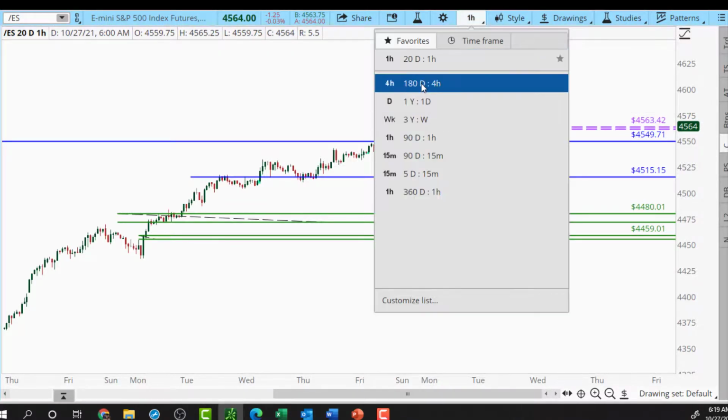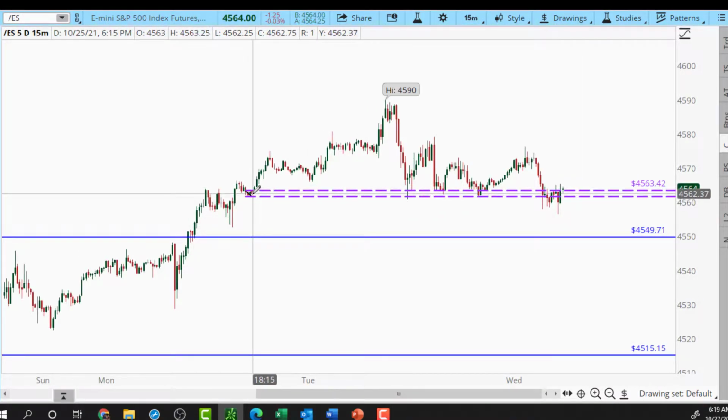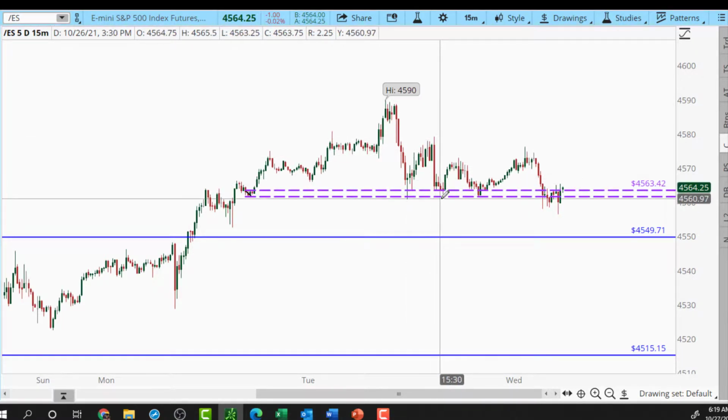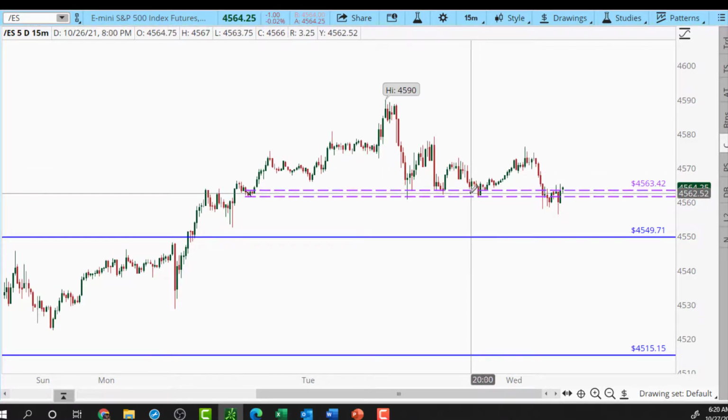Now, one of the levels that we were looking at yesterday in our live trade room was this 15-minute area right here, where we did get a little bounce off of that zone and got about a 2-to-1 move away. Now, if you missed it the first time, you got another opportunity the second time. And then, oh, look, it hit it a third time.